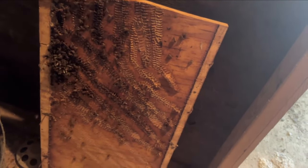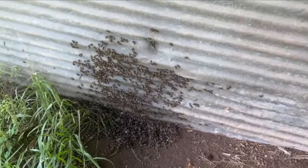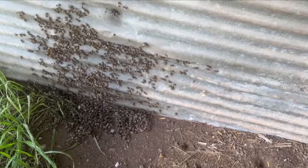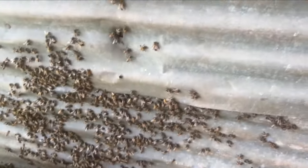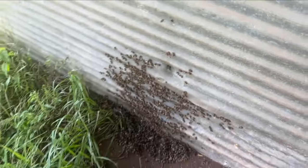You see all the robbing going on there. And let's go look at the entrance here. Some robbing going on out here. You can tell that a lot of that is robbing because they're not going in the entrance. They're trying to go up through here, they're trying to go through there. Most of these are robbers. So it's not here no more.